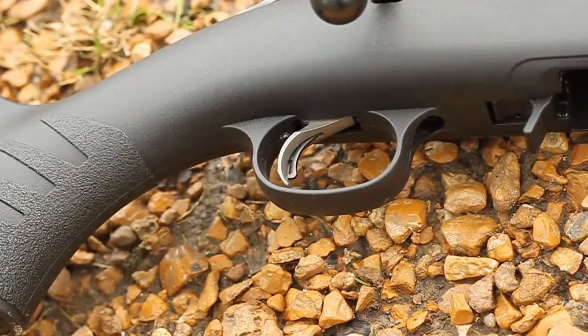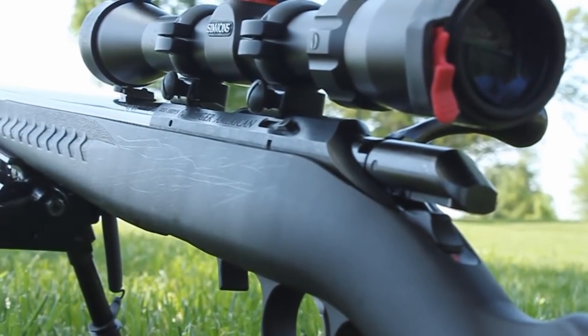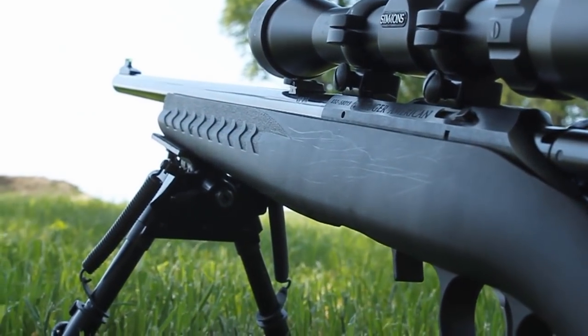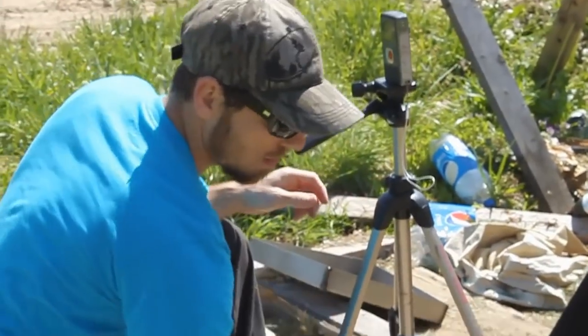The American Rimfire, on the other hand, comes from the factory with an adjustable marksman trigger from 3 to 5 pounds. With all of these features, one can only assume that the American Rimfire to be the more accurate rifle. Let's find out. We set up at 35 yards, 4 shots with 4 different types of ammo.